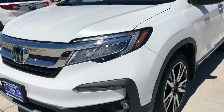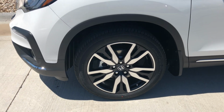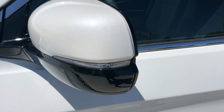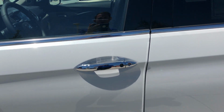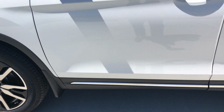As we're talking about dressing it up, we also got these awesome 20-inch alloy rims. We got heated, powered side mirrors with your turn indicator on the outside. We got this awesome chrome around your windows and the rear tinted windows. Chrome handles and a nice little chrome down towards the bottom of the doors.